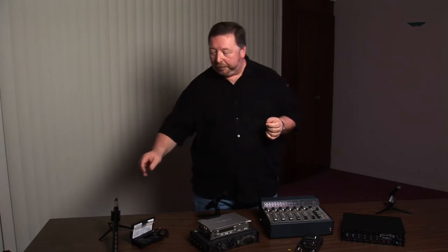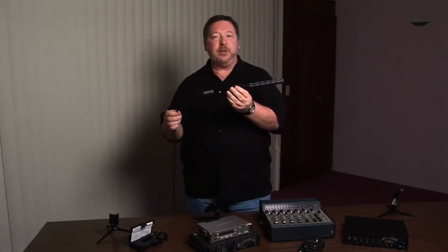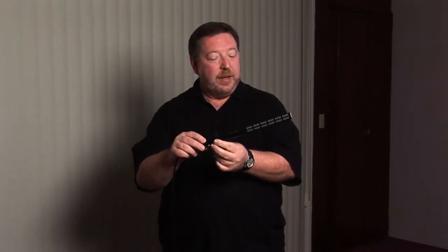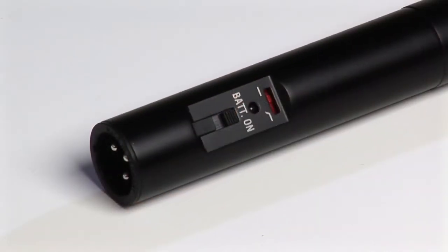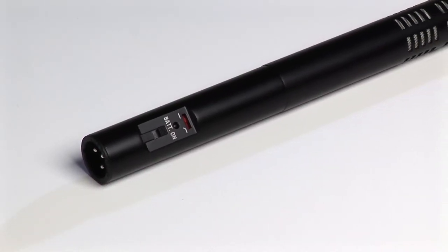Here's a great example of an electret microphone. This is a Sennheiser K6 ME66 electret microphone. And this microphone, as you notice, has a pretty long, what's called an interference tube. And an interference tube actually takes the sound and moves it down the capsule and allows the microphone to be a little bit farther from the subject than a dynamic microphone, for example. They're not quite as sensitive as true condenser microphones, but they are very sensitive.